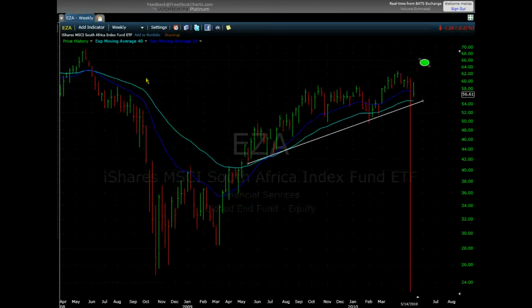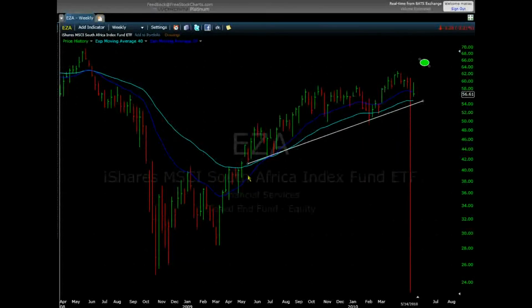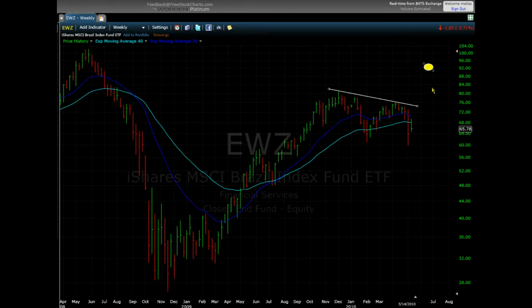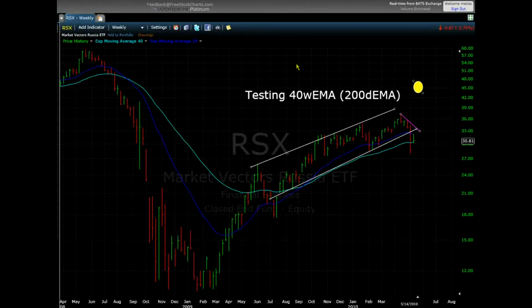And South Africa ETF clearly on green mode, trading above its 200-day, like a 40-week moving average, and also trading above our 40-week trend line drawn from May 2009. Brazil tested 40-week, failed that test, closed below it. It looks very bearish to me, still on a yellow mode, indicating possible change in upcoming weeks. And Russian ETF testing its 40-week EMA after breaking down from this upward sloping channel. Still on a yellow mode, but this will be interesting to follow what happens next week.